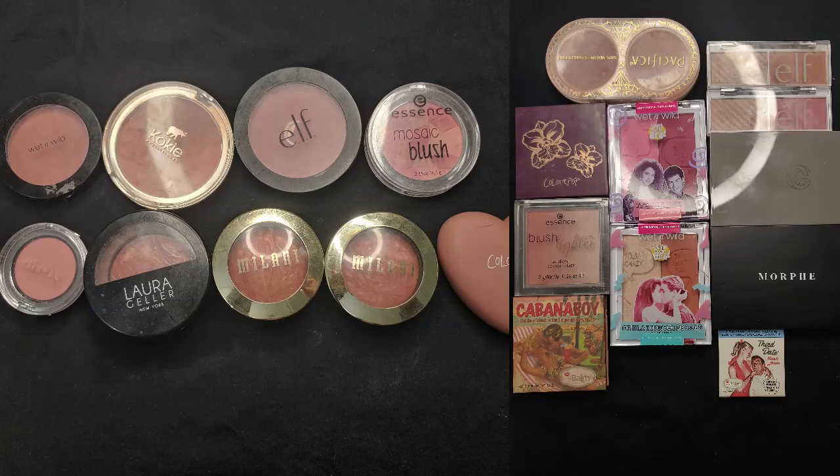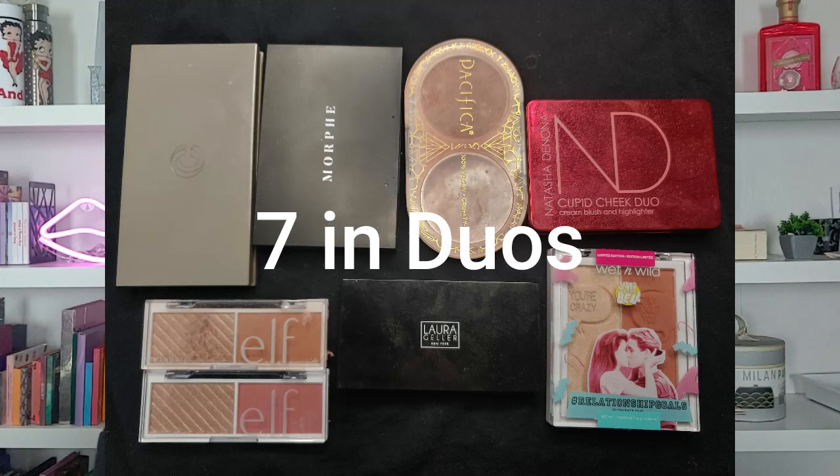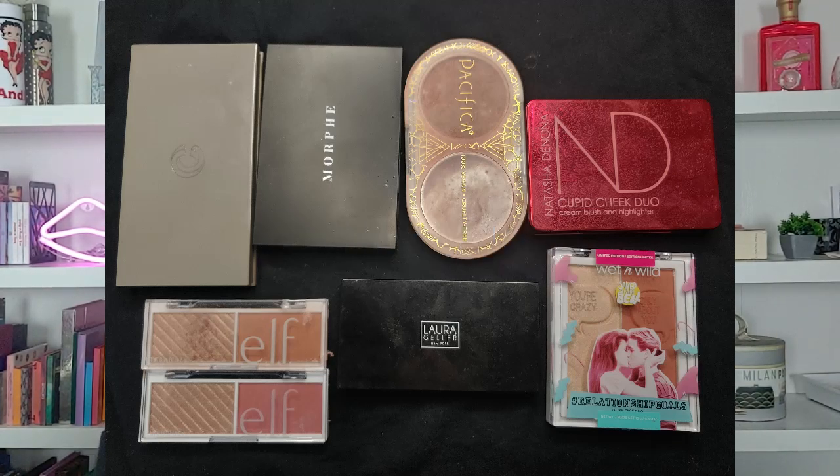Next up are my blushes. I have 25 pressed powder blushes. 25. 6 of those are in duos, so you will also see them when I do my highlighters, because it's a blush highlighter duo, but I am counting them as 1 blush, and I'm counting them as 1 highlighter. So I have 25 pressed powder blushes. I don't need that many.